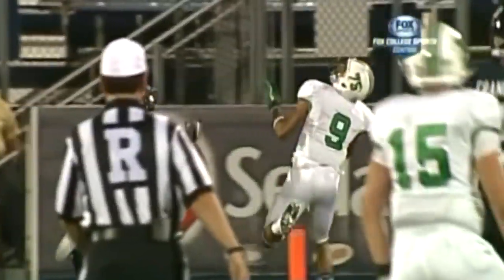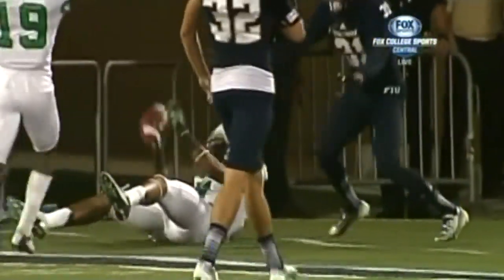How about the true freshman, Justin Hunt? Take a look at this grab. Look at the placement and look at the concentration.